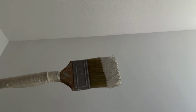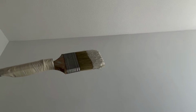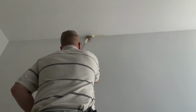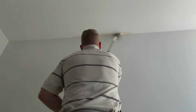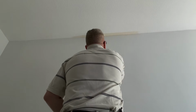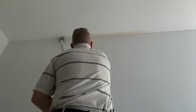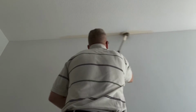But that would be the goal. You don't want a sloppy brush dripping all the way down, okay? But this is how we're gonna do it. I spread my legs, I go back and forth repeatedly. I'm working on a texture, and I'm getting both the wall and the ceiling.